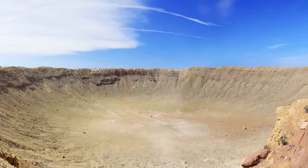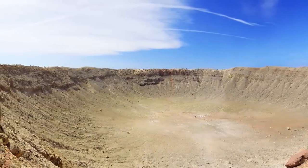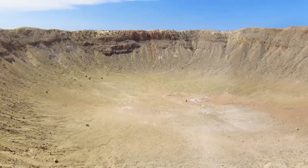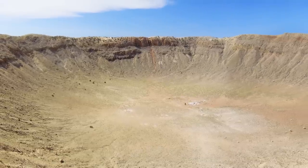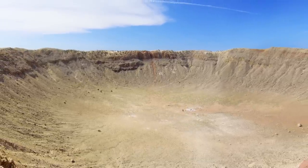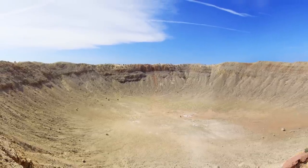This is the best-preserved meteor crater in the world. It's just a few miles south of I-40. 50,000 years ago, a several thousand-ton meteor created a 4,100-foot diameter and 570-foot-deep crater. The crater and visitor center is privately owned and well worth the visit.